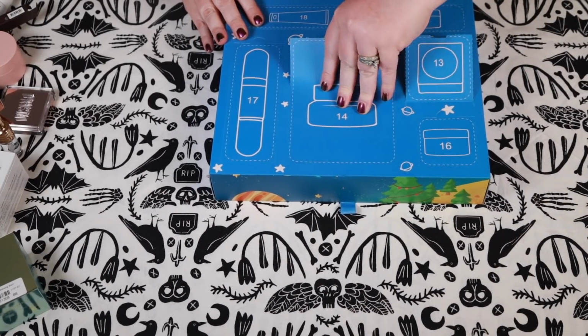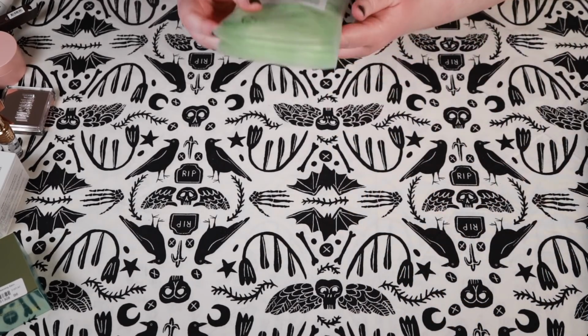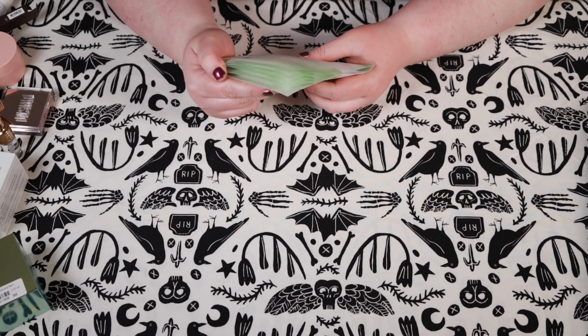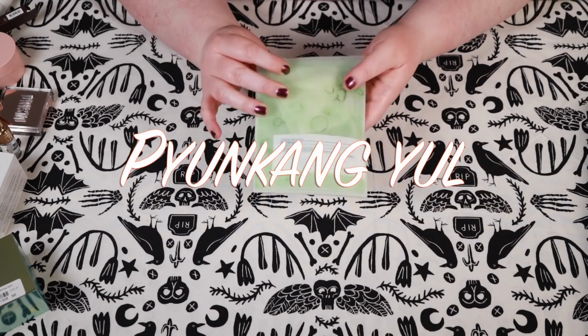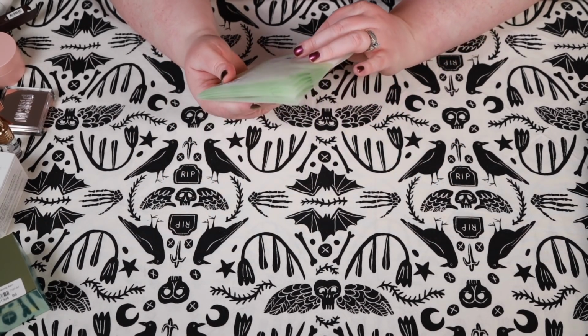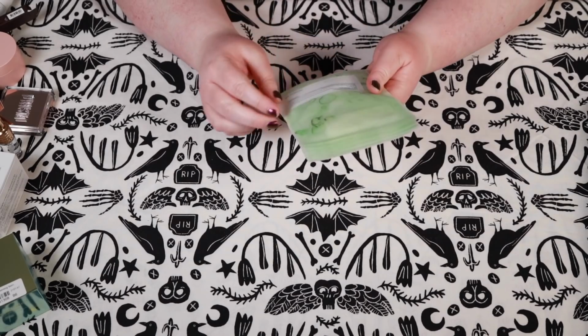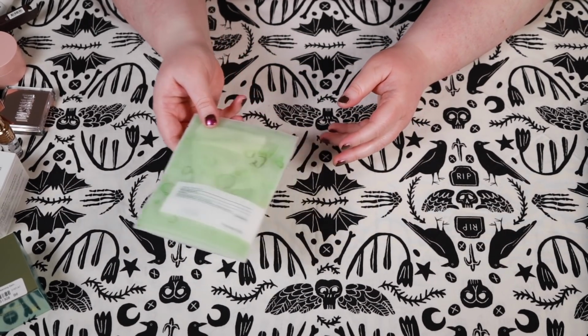Box number 14. Ooh, what the hell is this? This is a calming mask pack. This is from the brand, I cannot pronounce that. Okay, so it's from this brand. So these are calming face masks. Okay, these look interesting. Your calming mask pack, I'm not too sure. I feel like if they're green, they're probably really good for redness, but all right. Yeah, intrigued to try that one out.